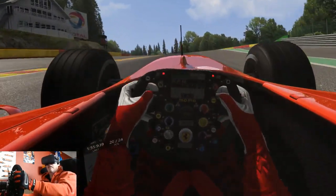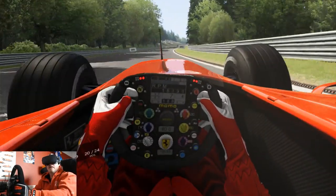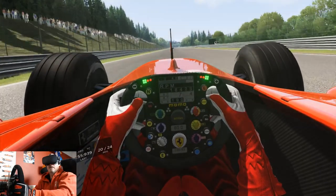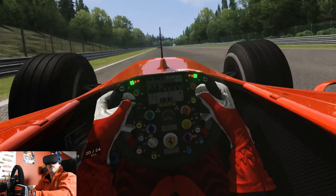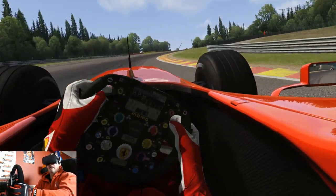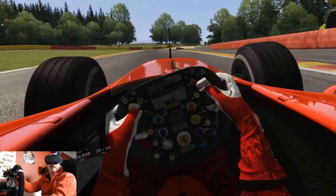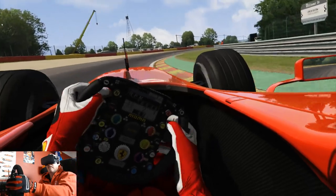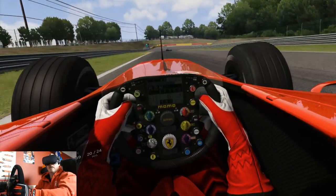Much better line up the hill this time. Nice. Hopefully getting better with every lap. And I think I need a longer gear, sixth gear. Let's hunt this guy down.